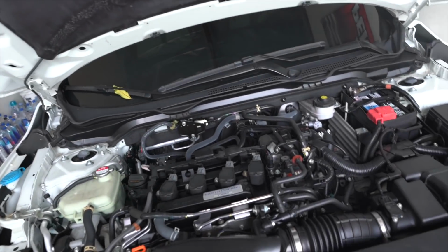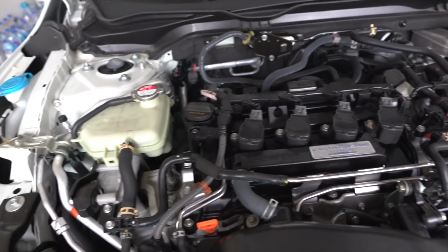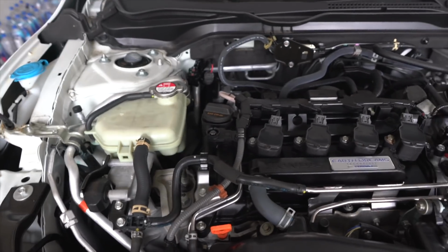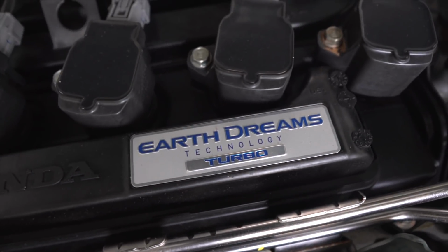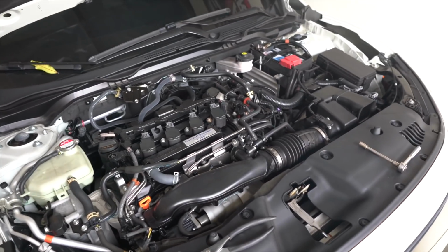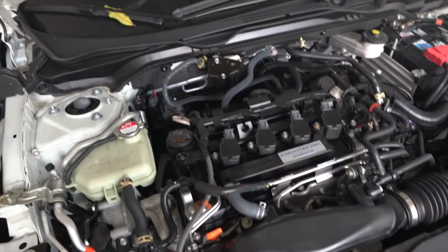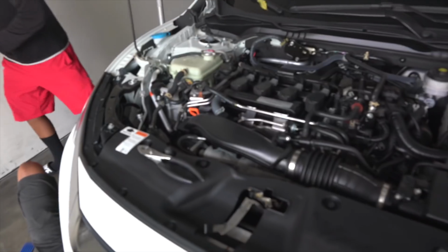Think about it. I say that now, then next week you see a straight pipe Honda. Going to RTB soon, so yeah. That's mandatory. Earth Dreams Technology Turbo. So that's what this engine, I guess, has. This little engine. But yeah, man, let's get started. I'm already at 4 minutes. All I need on YouTube is 8 minutes, so this video is about to be short and sweet, straight to the point.